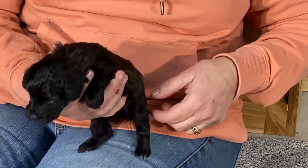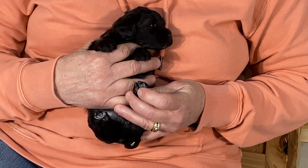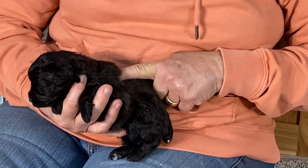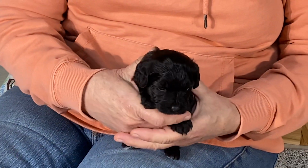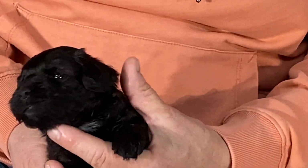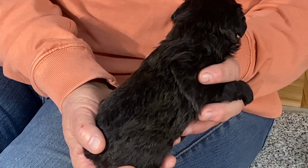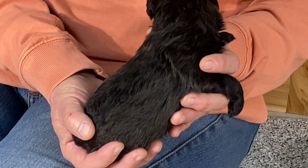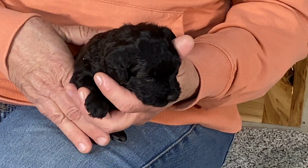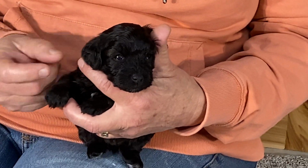Now, if this were a poodle, white on these back feet would tell me that that poodle's going to turn silver. Does that mean she's going to turn? I don't know. At this point, she does not have any silver on her body. So I don't know where that's going to go, but we'll see down the road. There is always a chance that blacks can turn colors. If they turn colors, they might turn silver, and I think the strangest one I ever had turned buff.